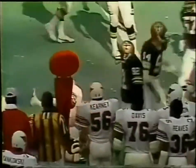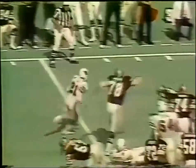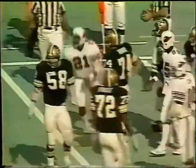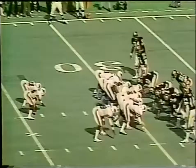Jim Hart sets up the screen to Morris. Morris to the 40-yard line. Wayne Morris brings it to the 37-yard line. Conrad Dobler threw quite a block out there. Terry Metcalf to the 35, cuts to the 30. He's about a yard short of that first down. Another great block by Wayne Morris again. This guy is playing a super game.